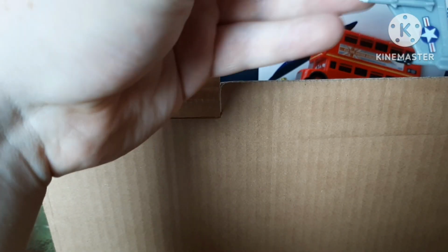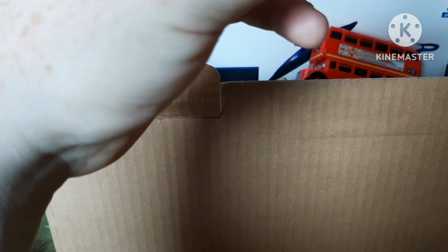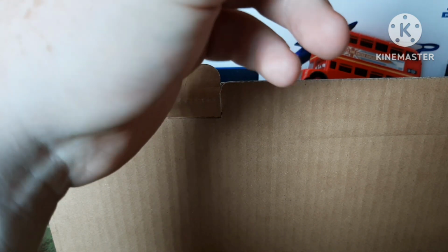Oh, we got a plane. What is your name? He's got a landing gear. That's cool. Can I get it back out? Yep, I can. Is this Bravo, I think? Yeah, I think this is Bravo. What?